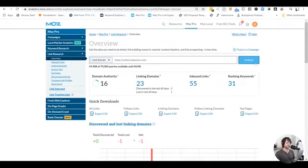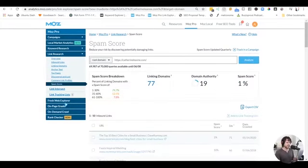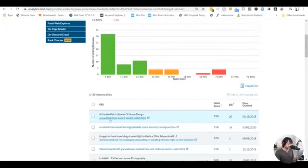All right. Give it a second to refresh. Got a domain authority of 19, so you definitely have a lot of good opportunity and power to rank right out the gate. Check your spam score. 1%, not bad.